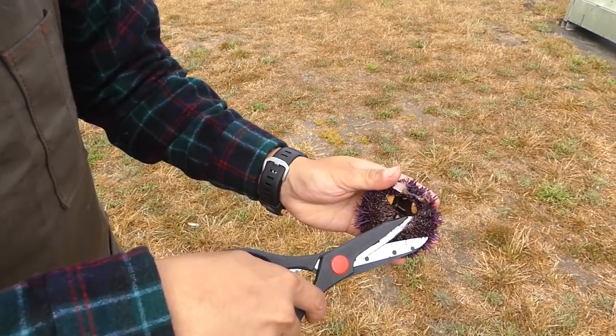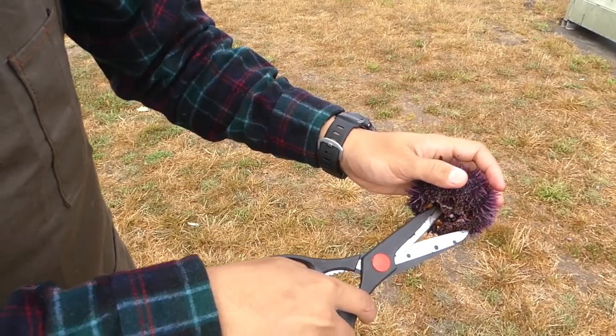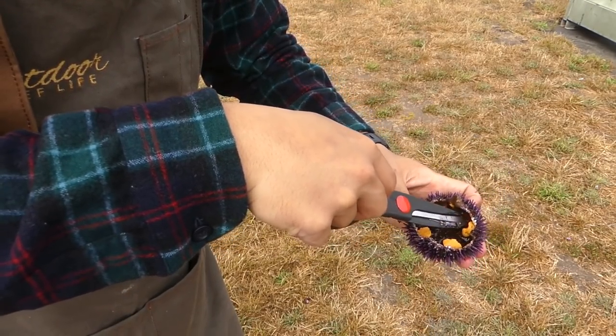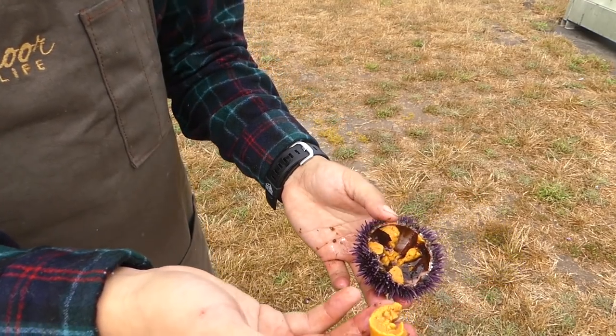So with these ones, I'm gonna make bowls with them. And I'm gonna use that bowl to make my dish in. It looks pretty nice.